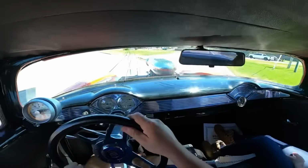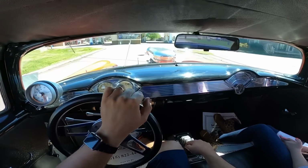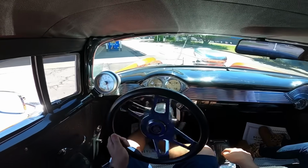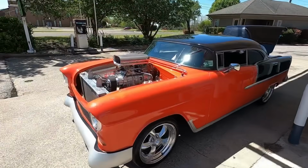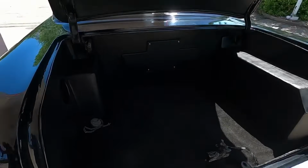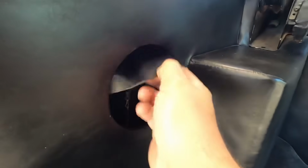All right, we're gonna pull into the gas station here, get a little bit of fuel, check the gas gauge out. Right now it's dead on E, and I'll be right back. Okay, so yeah, got some fuel. Had to find the gas tank. There's a nice little flap in here that was hiding it. There we go. I'll pull it back down so you can't see.